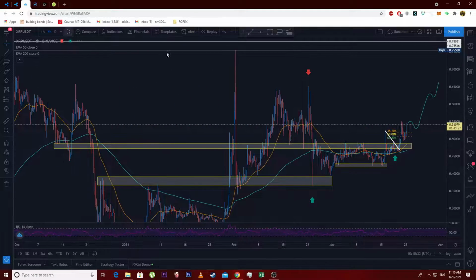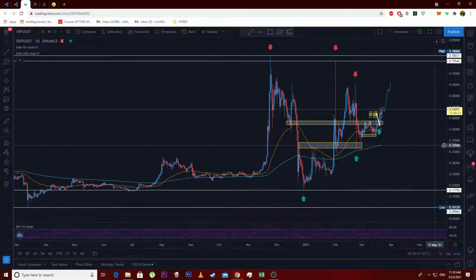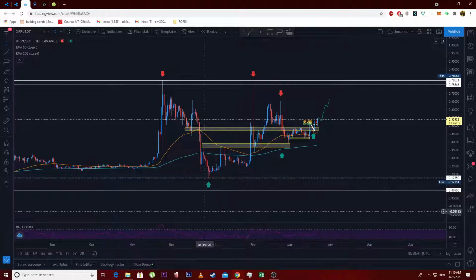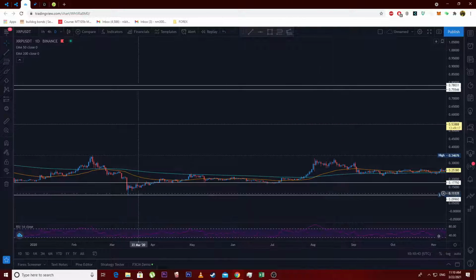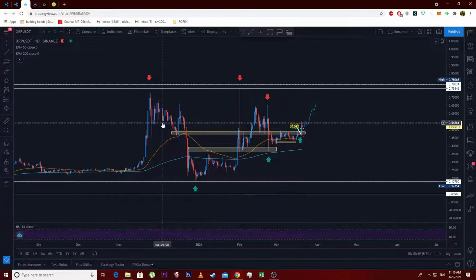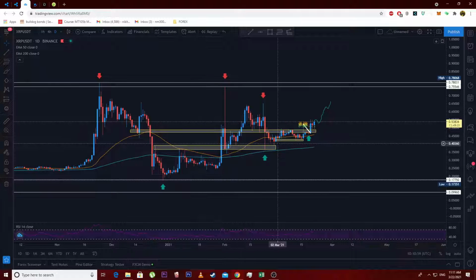Let's move on to the technical aspect and come up with a little prediction. First of all, I'm going to teach you. So I always do my analysis on a multi-time frame level. So we can see this zone down here has been touched, has been breached once before in March of 2020 when the coronavirus pandemic started. Up on top, we can see strong, very strong price rejection at this area between 75 and 78 cents.